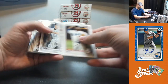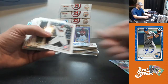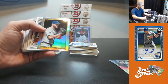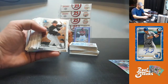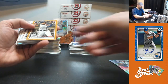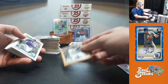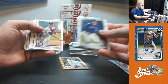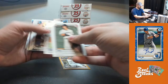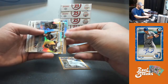Hunter Bishop. Luis Robert spanning the globe. Clayton Kershaw. Gold. Miguel Cabrera, 41 out of 50. Detroit Tigers. Going to Anthony. Bowman Scouts, Nick Lodolo. Padres talent pipeline.